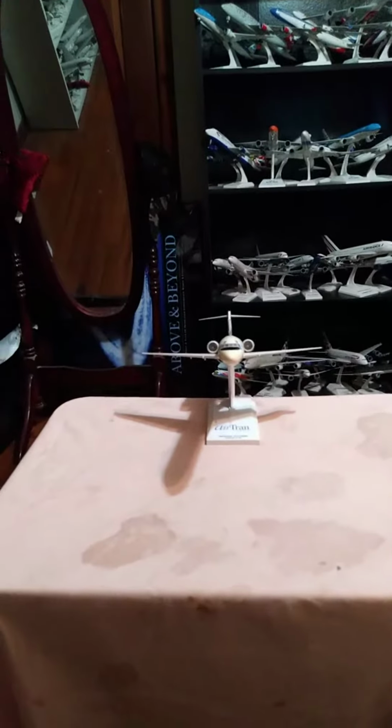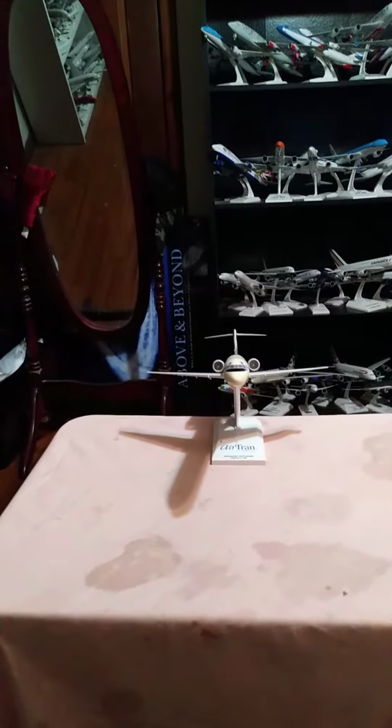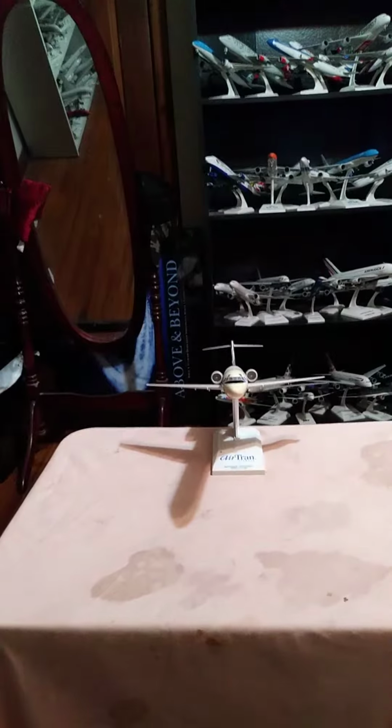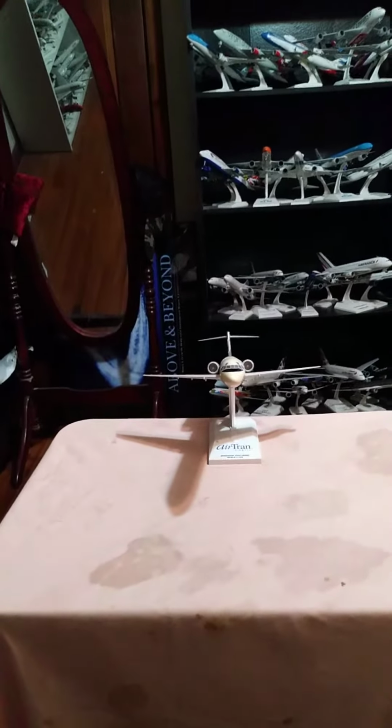In 2011, Airtran and Southwest Airlines merged, and all of Airtran's 717s went into storage, but were later acquired by Delta Airlines.